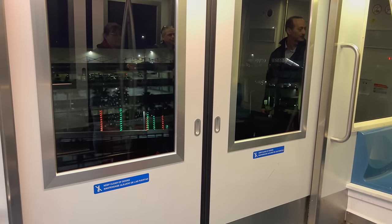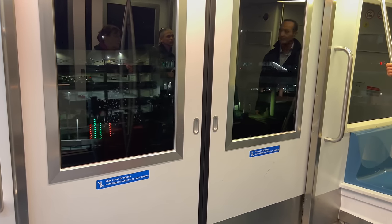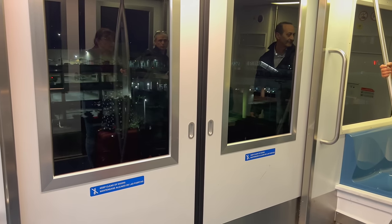Approaching rental car center, Metrorail, Metrobus and Tri-Rail. Please take all your belongings and watch your step as you exit.